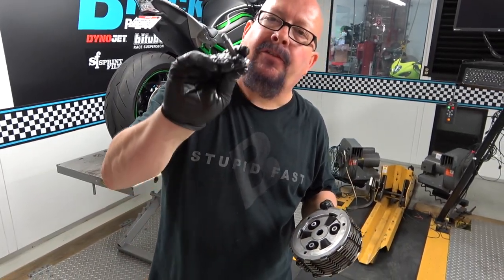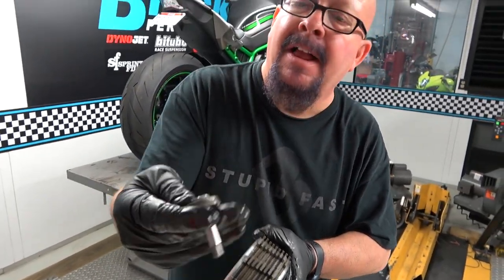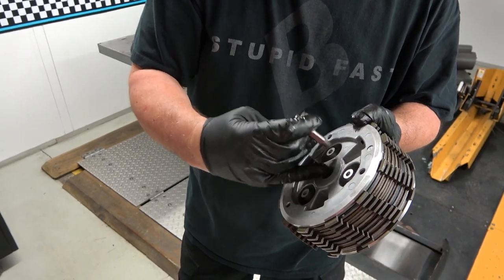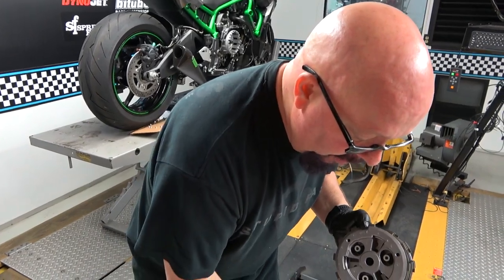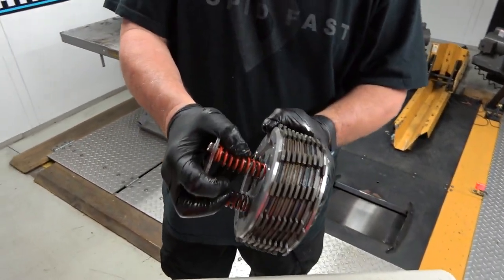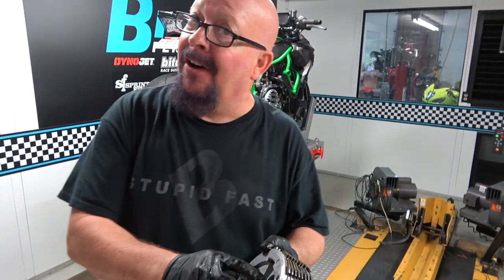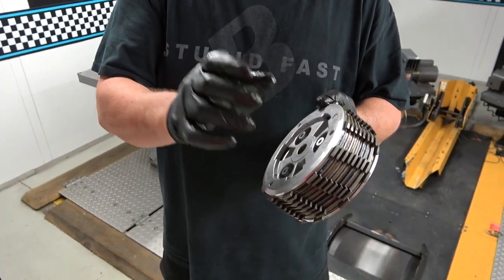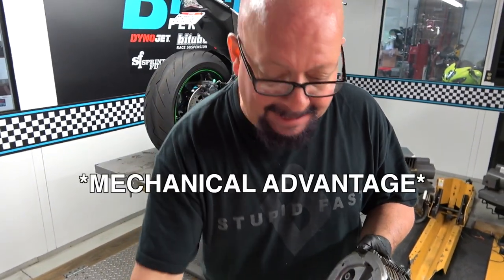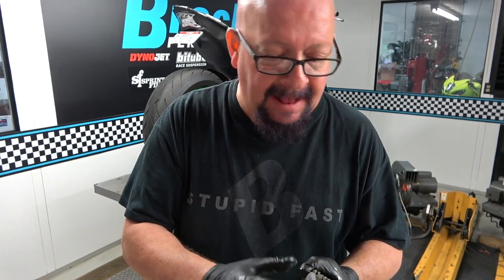Okay. This is your throw out. Basically, it comes down through here. When you pull in on the clutch, this little bearing pushes your pressure plate outward. That's controlled by your clutch hand. These are the springs we're talking about. I'm going to go ahead and take them out of the equation. So now, on this particular clutch, and some of them are different, I just mentioned some of them are in the back. I forgot that on the Kawasakis, this entire setup, your slipper clutch and your assist clutch for your mechanical advantage, are all handled here between the pressure plate and the inner hub.